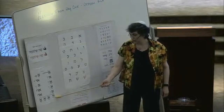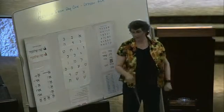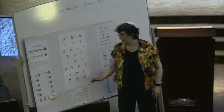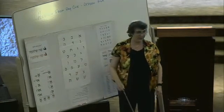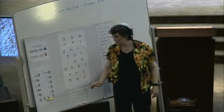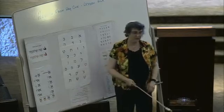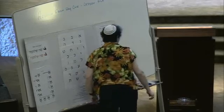So we have a shva, which can either be a resting shva, where it's silent, or a moving shva, where it sounds like this. Slicha. Excuse me, sounds like I burped. I didn't. And then we have the auxiliary vowels, the chataf vowels. So this one is chataf patach, when we have a patach and we put it there and it sounds like ah. And this one is essentially a moving shva, but it's attached to a segol so you can pronounce something and it sounds like eh. And then you have a moving shva and a kamatz and it's going to sound like oh. Those are our vowels. Last time we learned some diphthongs too, but I'm not going to worry about that today.